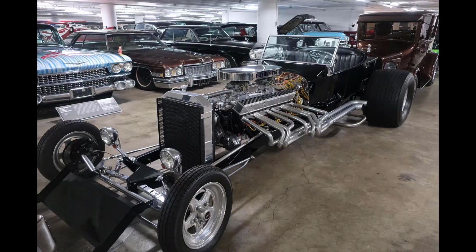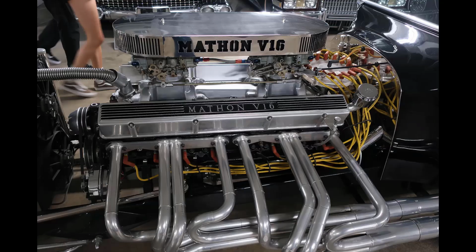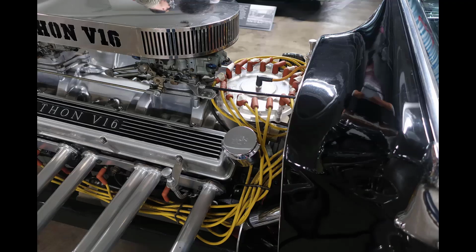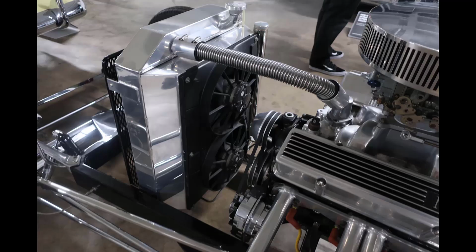The Mathan V16 is a pair of Chevy 350s bolted together and then produced into this vehicle called the Sweet 16 Chevrolet. Hey, this is what I think my dad would have called a perfect way to couple two engines together.